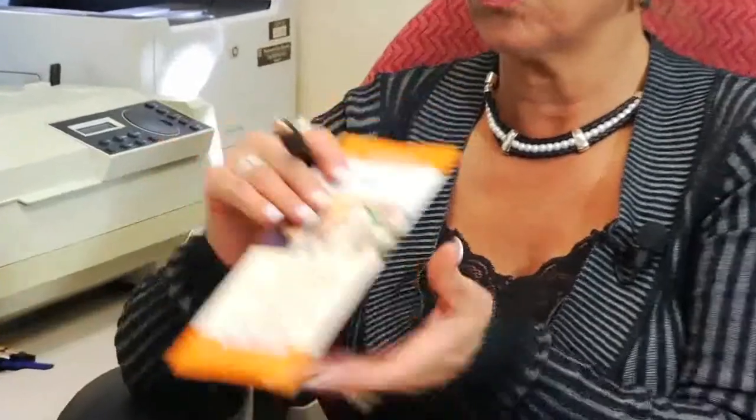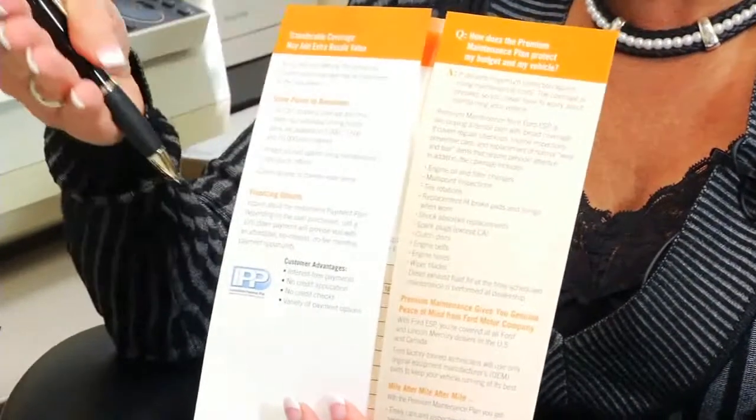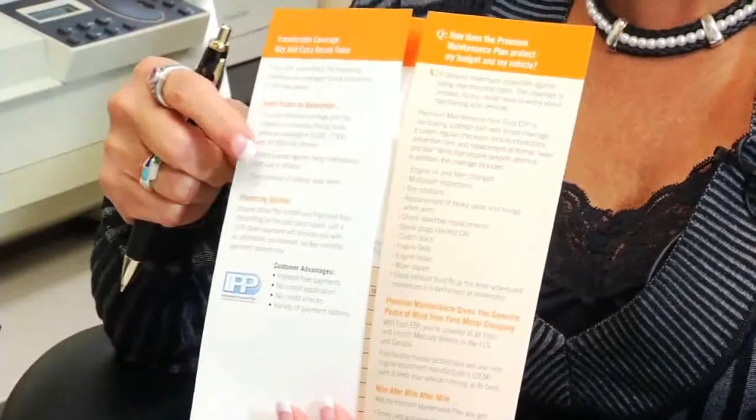You have to rotate your tires. You have to eventually do a brake job on the vehicle. Ford has a maintenance plan available that prepays all of the maintenance for two reasons. One, to save you money, because the cost of oil is not going down. The cost of labor is definitely not going down.